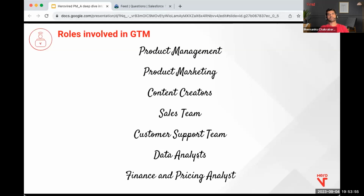Now, there are a few other roles that are also involved in this. Content creators, right? Content creators are essentially creating content, whether it is video content, ad content, emails, blogs, thought leadership articles, right? So you need these teams to ensure that the right kind of content is created from a publicity or a go-to-market standpoint. The sales teams. So if you are a sales-led organization, you prepare the sales teams, educate them about the product so that they can go and further talk about your product to different customers and bring them in, right?